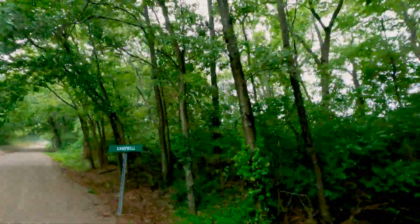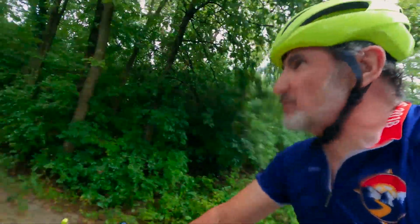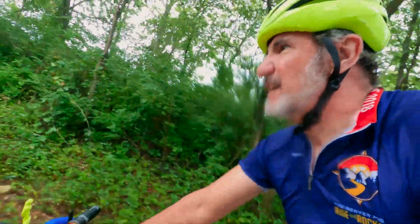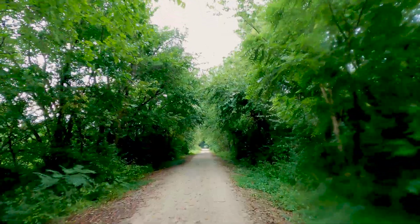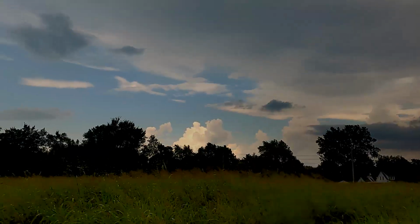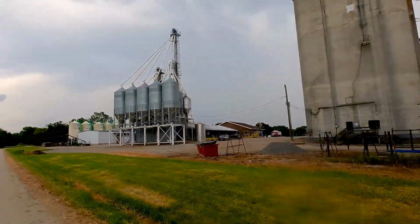We might get a good soaking. Feels great though. Good and wet at this point. But again, it just feels so good. It's nice and cool. It's refreshing. Luckily the lightning's not too bad. A bit of a muddy ride in the rain.